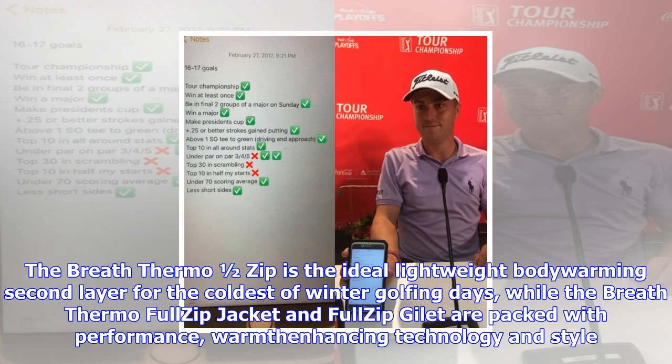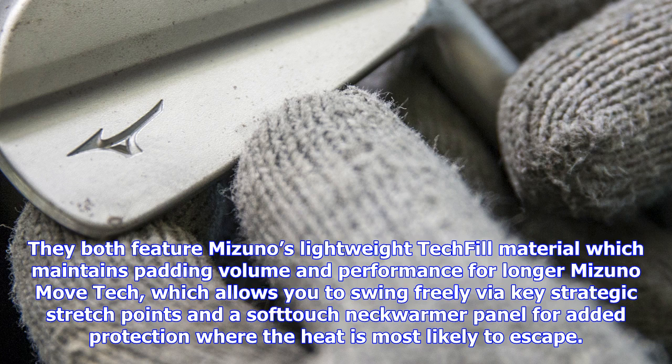The Gilet also features a thermal storage print, which converts UV and infrared rays into more heat. Both are available in black and peacoat, with the jacket also available in vapor blue, and the Gilet in tornado and chili pepper. Completing the high-tech authentic Japan collection AW17 apparel lineup are the Tech Shield jacket and Move Tech trouser.